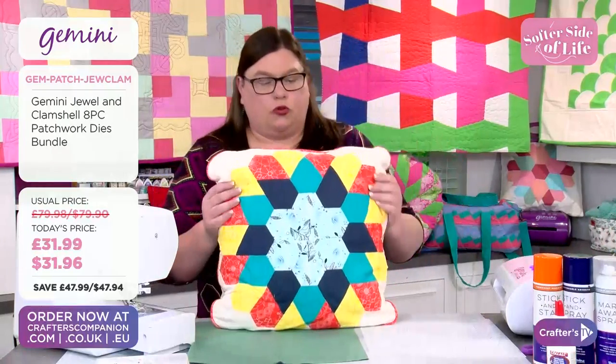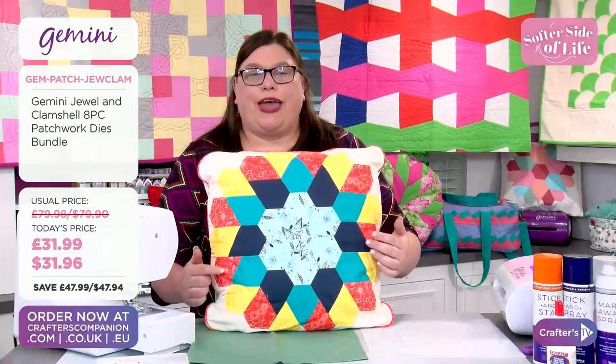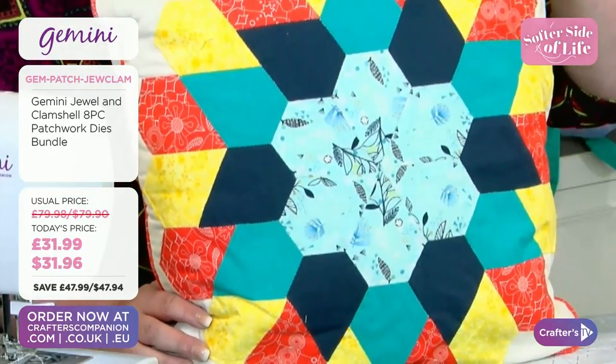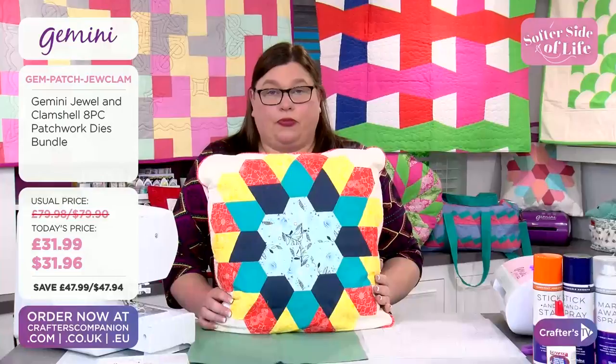So this is the dual one. This has been pieced together as patchwork, which is gorgeous, but then it's been appliqued on to the cream background, so it's a bit of both. You're doing both as well, so I absolutely love them because, like I said, they fit together as well.